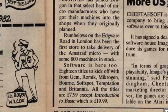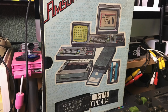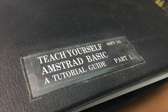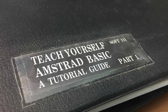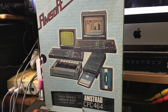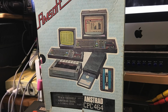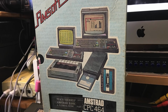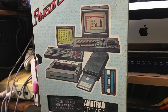Well, as far as I can tell, it's not exactly a software package in the usual sense of the word. It's this thing instead. Teach Yourself Amstrad BASIC, a tutorial guide, part 1. Or at least, that's all I could find that they could possibly have been talking about. They may have combined Introduction to BASIC with Part 2, Further BASIC. Well, that's what the 1984 Amsoft catalogue called it. Part 1 of this guide calls it More Basic. It's no wonder people can't find these things when they're searching online.